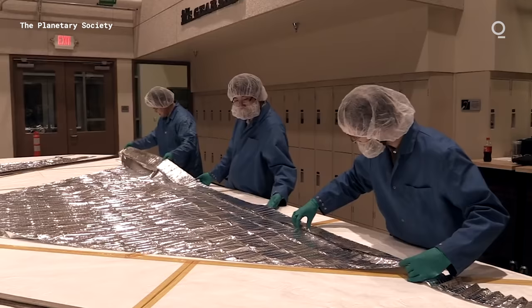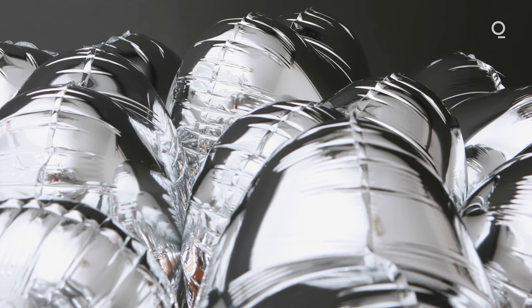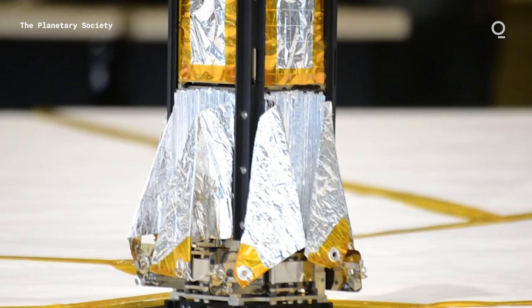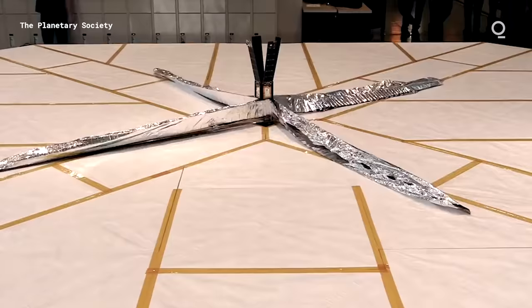The material of the sail itself is mylar, so like mylar balloons, but actually thinner. It's about 4 microns in width, micron being 1/1,000,000th of a meter. So it's very thin, and to keep it from ripping, it's got so-called rip stops, which are strings that are in a hash pattern.